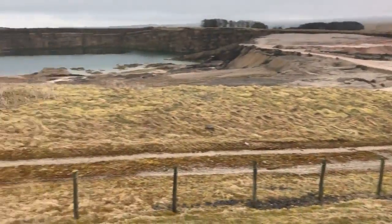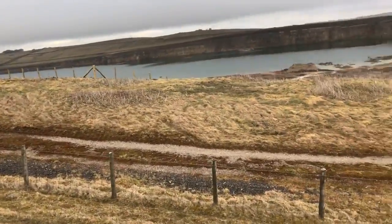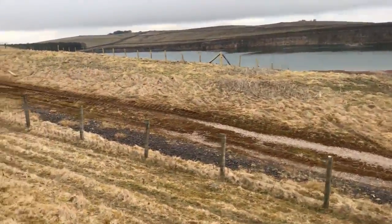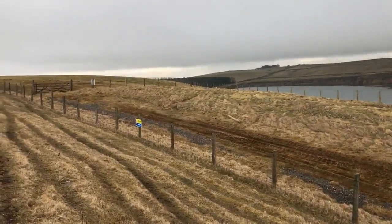That's coming this way, and then we're just running alongside this first. Looks like a sort of a quarry or something. So we're following that way and we're heading towards those trees in the distance over there. Right, famous last words.